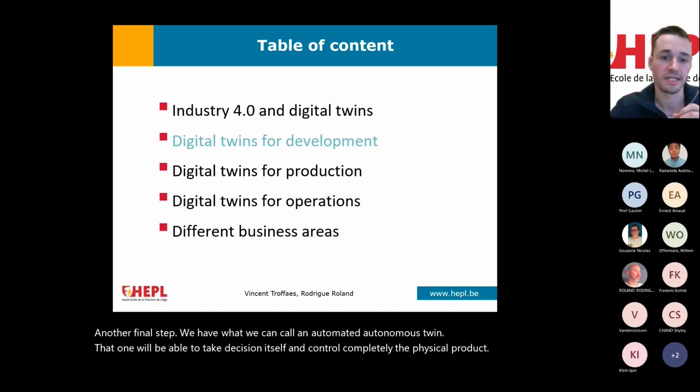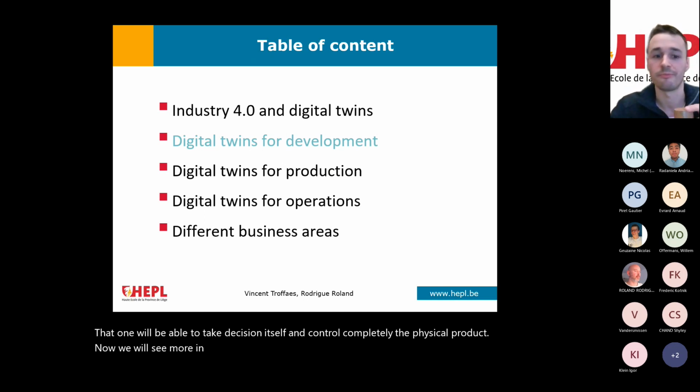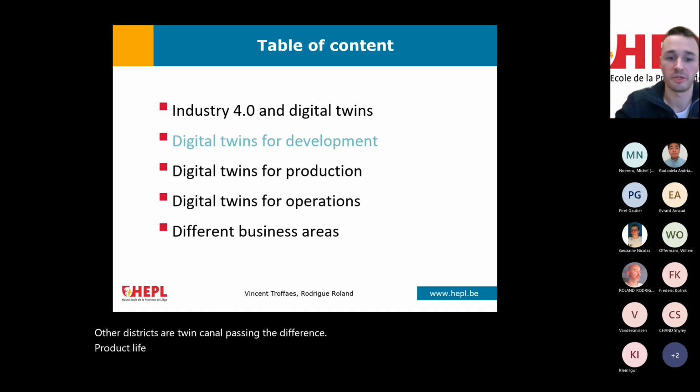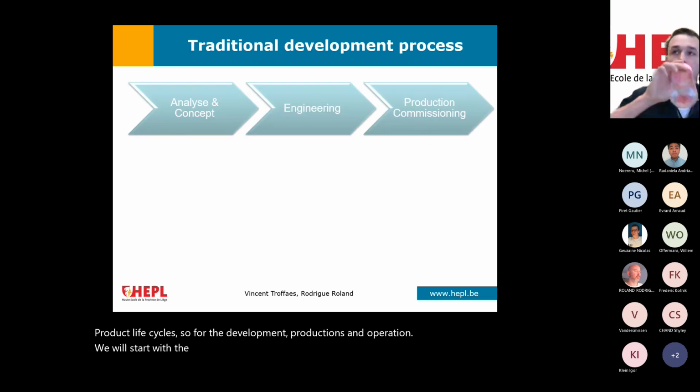Now we will see in more detail how the digital twin can help us in the different product life cycles: development, production, and operation. And we will start with the development.